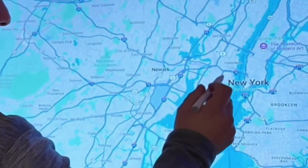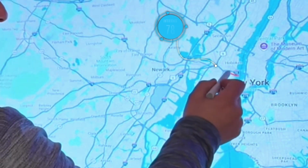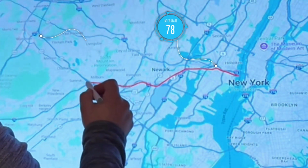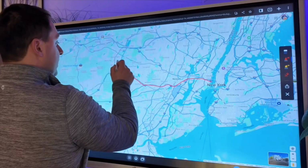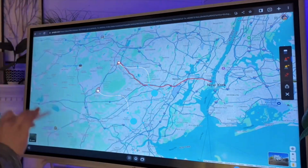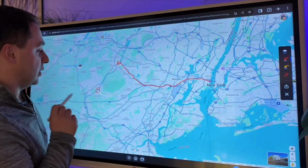So we're going to be going out from, let's see, easiest would be the Holland Tunnel, get on to 78, and then cross on over here, take 78 to Route 24, and that's going to go right to Morristown. Boom, and then you get right on the 287. Now, 287 right here, and right here, that's a really important highway that you're going to want to pay attention to. I'm going to go over in a little bit why that's so important.